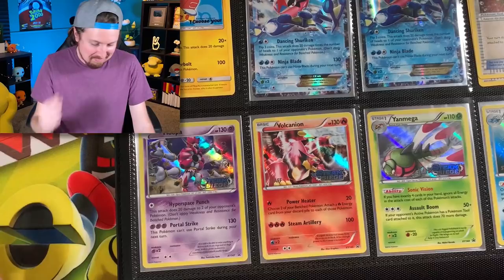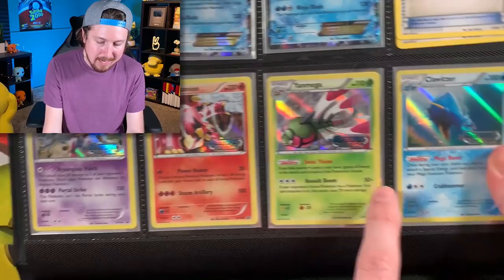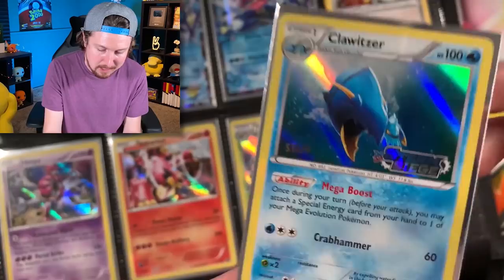I think we're going to be opening up a pack of Steam Siege today. But right here we have Hoopa, Volcanion, Yanmega, and a Clotsur. And those are actually all staff promos as well from when I judged Steam Siege pre-release tournaments. You can see the staff stamp right there.